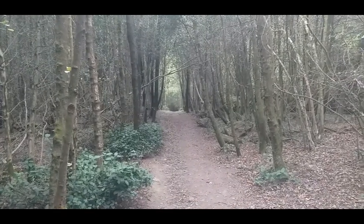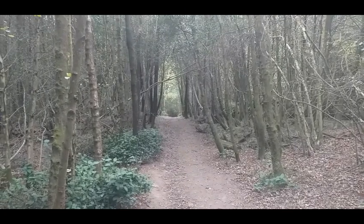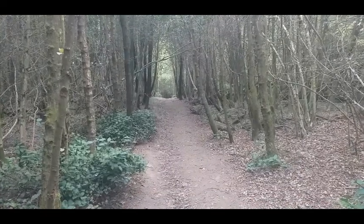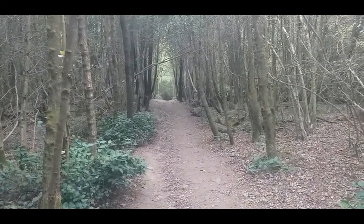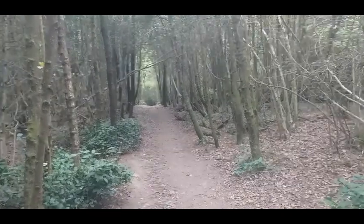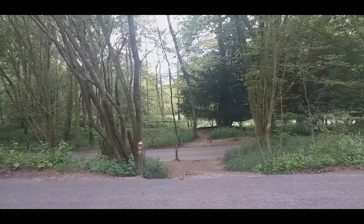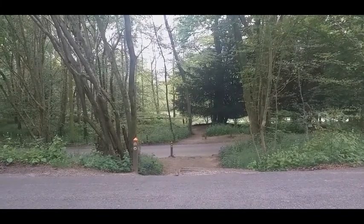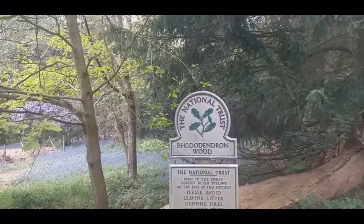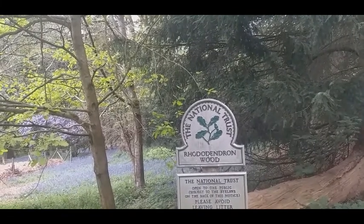And as we descend to Abinger Road, there's just the sound of birds chirping in the background. And even though it's an overcast day, it's still a lovely walk through the trees and the woodland. And at the bottom of the hill we head straight across for 10 meters or so, and then the sign points us to the right. And very shortly we get to the Rhododendron wood and the car park.